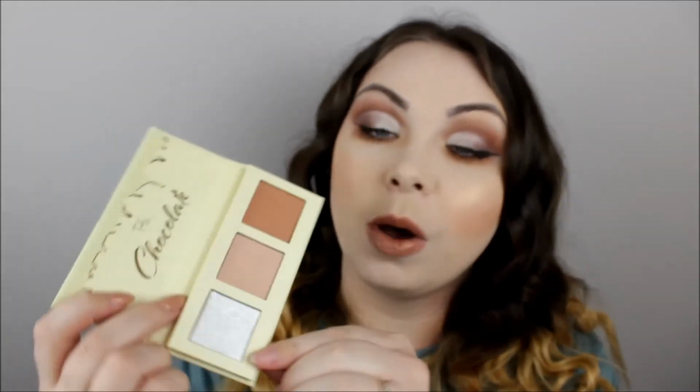I did actually use this one in my crease and it blended really well, so I quite like that one. However, I put this colour all over my lid today and I had nothing but problems with it. There was so much fallout. It's quite chunky glitter, I don't know if you can see it in there, and it was quite hard to pick up with my brush.